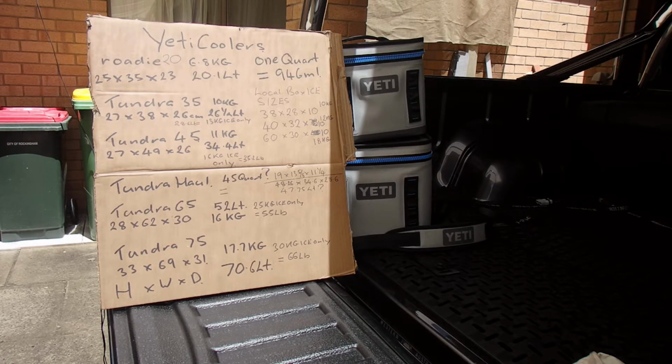Now, on the Australian website, Yeti says it holds 13 kilos of ice, which is 28 pounds, so there again, it doesn't tally with the holds just ice. The Tundra 45 weighs in at 11 kilos, holds 34.4 litres, and on the West Australian website they say 16 kilos of ice, which is 35 pounds, so there again.